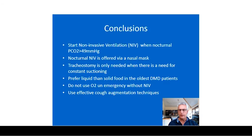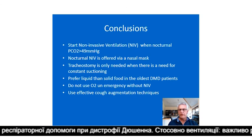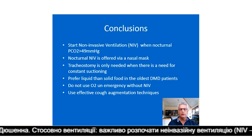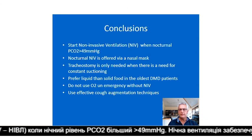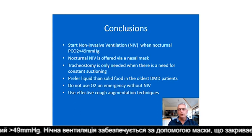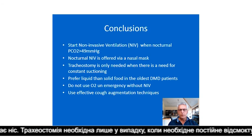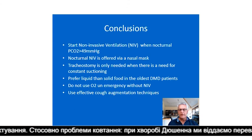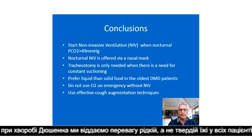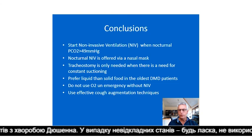So I will conclude now on respiratory care in Duchenne muscular dystrophy. Regarding ventilation, it's important to start non-invasive ventilation, NIV, when nocturnal PCO2 is higher than 49 millimeters of mercury. Nocturnal ventilation is offered via a nasal mask. Tracheostomy is only needed when there is a need for constant suctioning. Regarding the problem of swallowing, we prefer in Duchenne to give liquid rather than solid food in the oldest Duchenne patients.